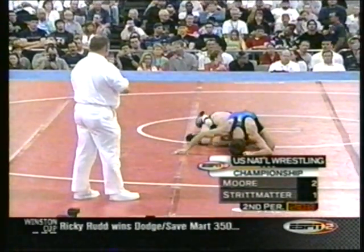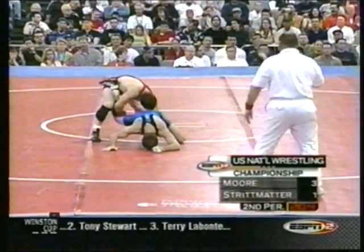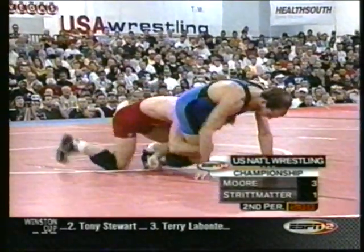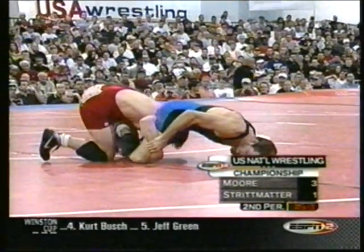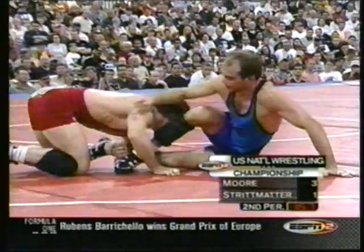Scoring now the mandatory 3 points. 3 points for Teague Moore in the red over Jody Stripmatter in the blue. Teague Moore is very much in a workmanlike mode right now. He's acting almost like a businessman out there. He did his first period in a way that gave him a lot of information, and now he's going about the second period with his own plan.